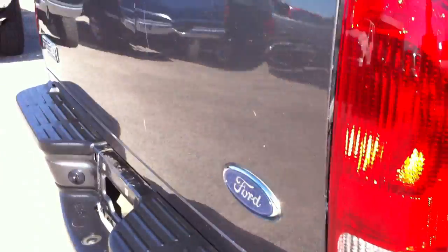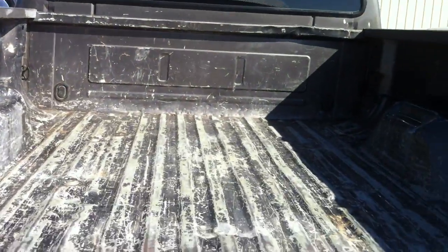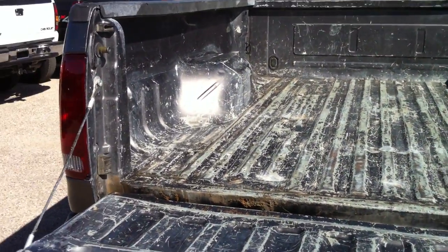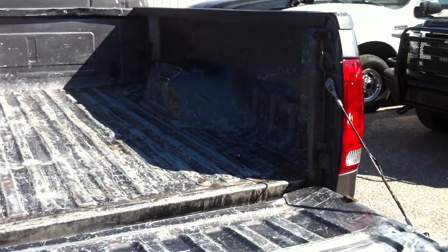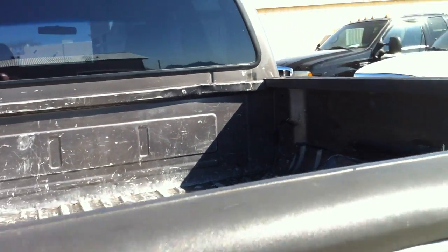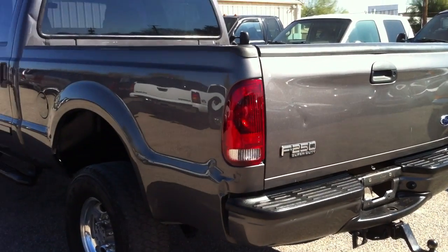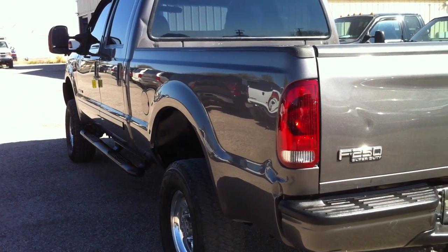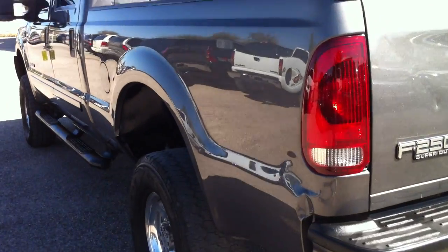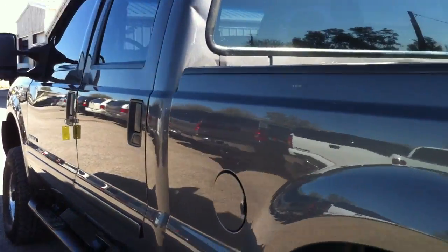You know, I hope you're not buying it for the way it looks. If you are, you're going to kill me. But it's still actually a very respectable looking truck, but if you're buying it to show off, this is not for you. If you're buying it to have a 7.3 turbo diesel that's bulletproof and runs forever, then this is for you.